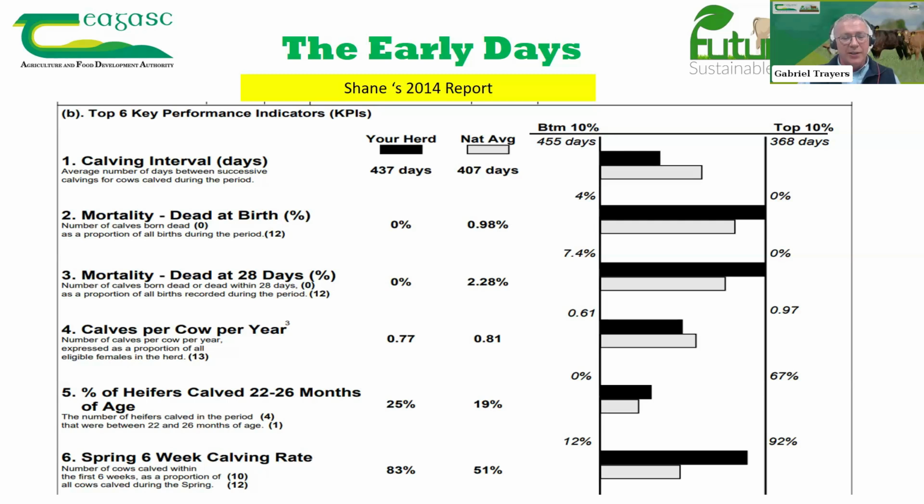You have your herd there in the dark black, so his calving interval back in 2014 was 473 days, and that compares with the national average of 407. So he was well above the national average there. And over on your right hand side, if you want to have a top performing herd, we want to be hitting these top 10% here. So we want a 368-day calving interval.